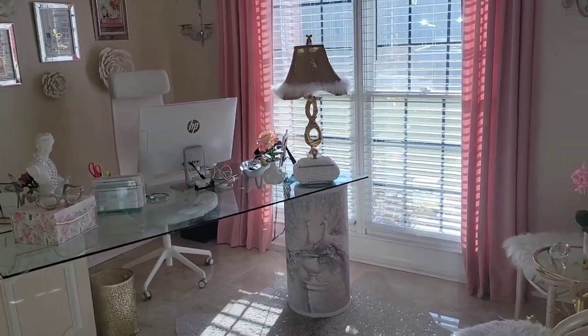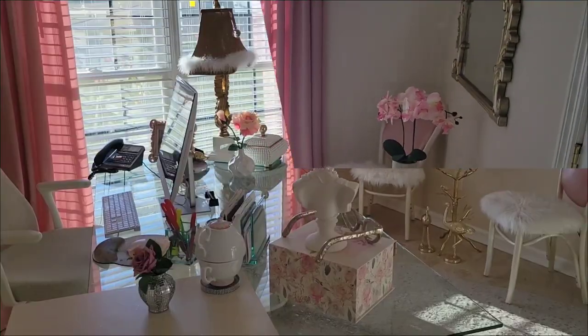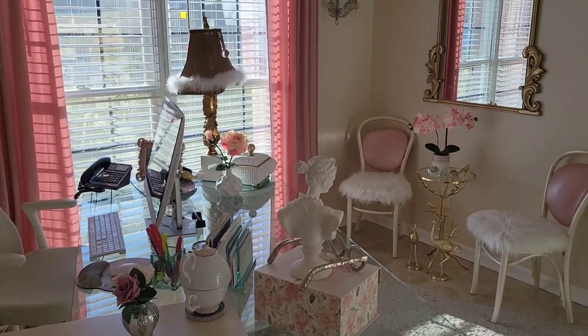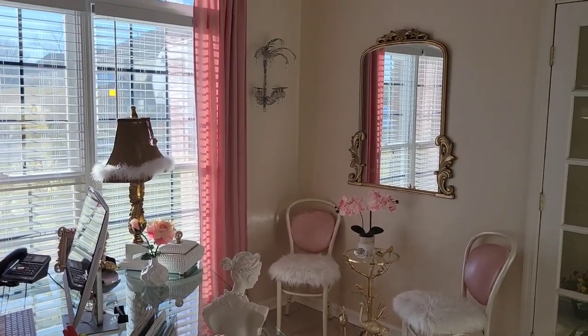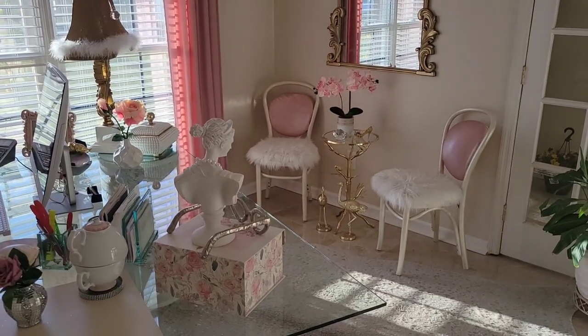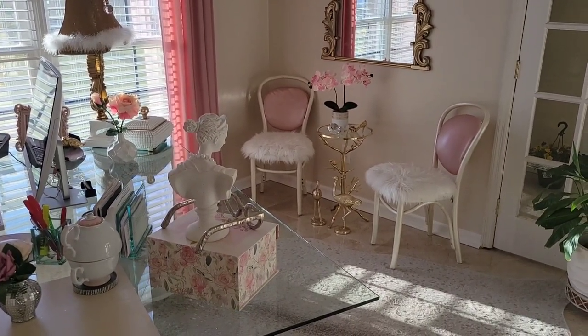If you are still here, I want to thank you, and I hope it means that you've enjoyed this tour and received ideas and inspiration from it. My intent was to create a glam, feminine, and romantic space that I can surround myself with while working. I think I have achieved that, but what do you think?